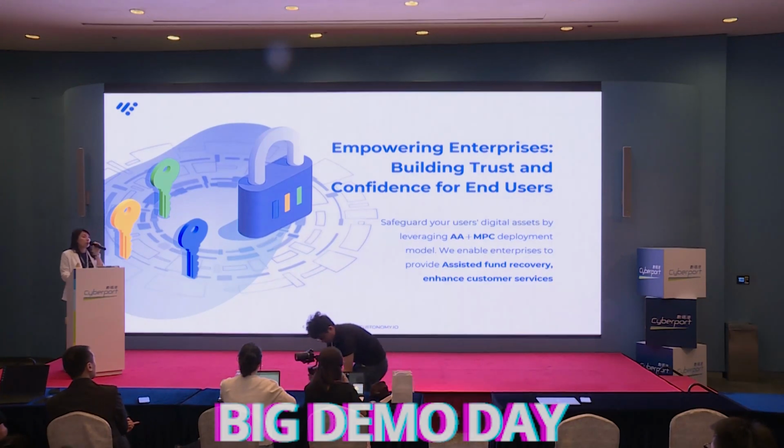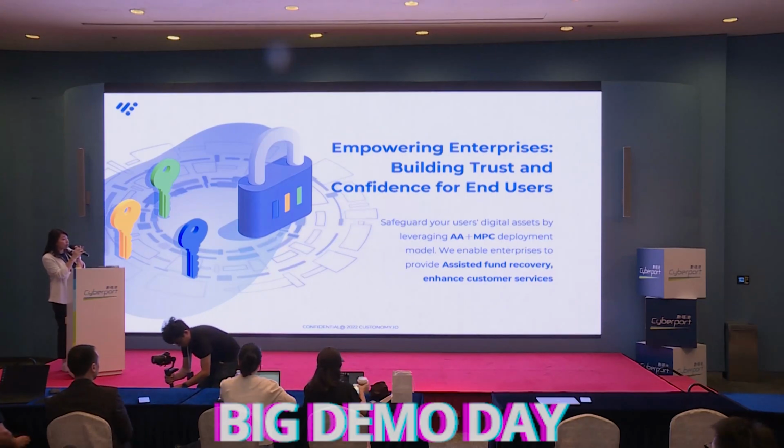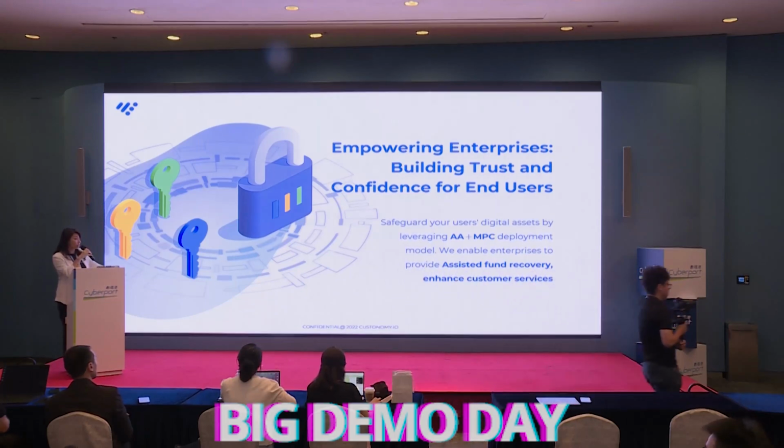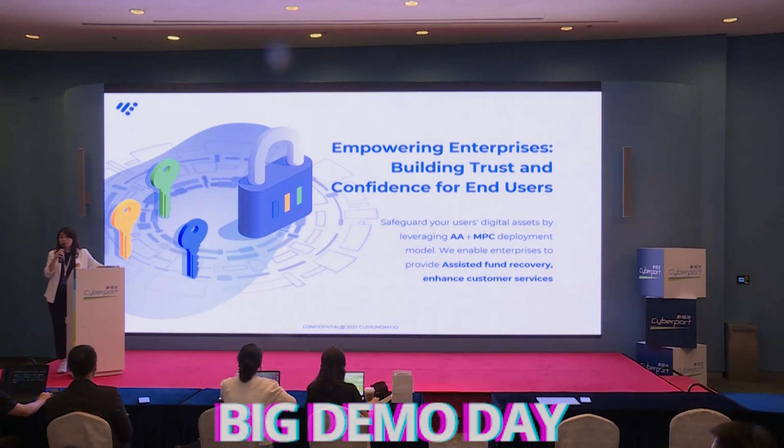At the same time, because we are providing an MPC deployment, we provide a very good position for the enterprise to assist the customer with the whole fund recovery. Remember, right now, if you have just a Web3 wallet and you need to reset your funds or restore your key, you can only ask the FAQ. You can't even ask MetaMask to help you. But in our proposal, we want the enterprise to have a position to provide better service and a better customer experience to the end user. It is a very good solution for them to achieve this.